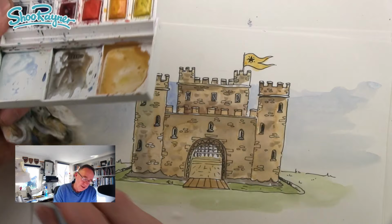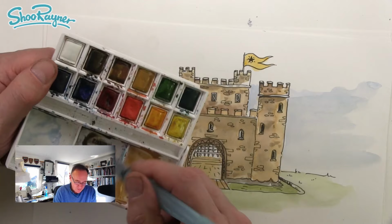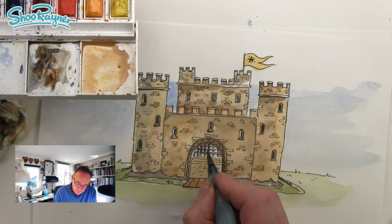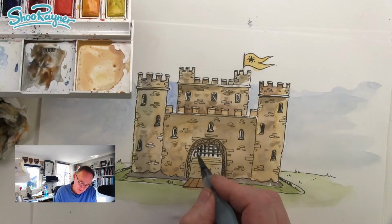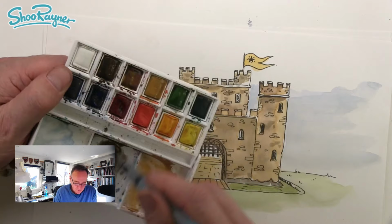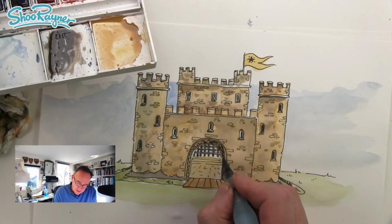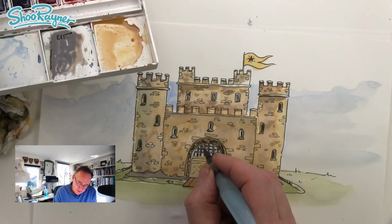And I want this to be really quite dark here, so I'm getting this burnt umber and the ultramarine so that I can paint in the portcullis, that's the word I'm looking for. And again, I'm going to make this quite a lot darker, get more ultramarine in there. And so I'm going to put some little dots or something in there just to make that a bit darker. And then we want to make it quite a lot darker just underneath there.